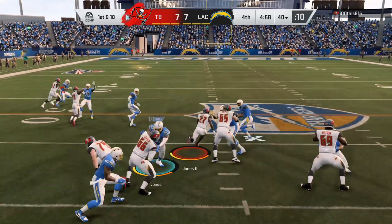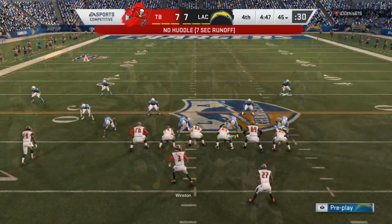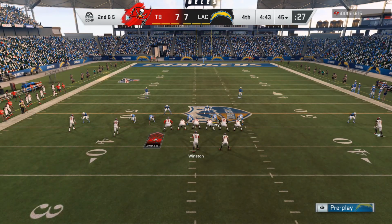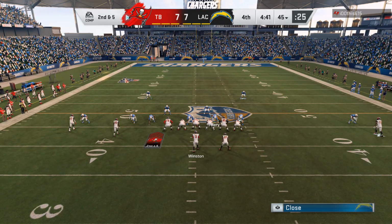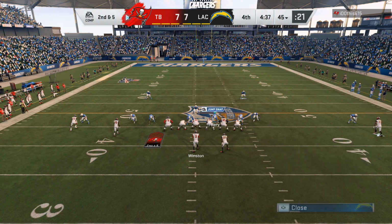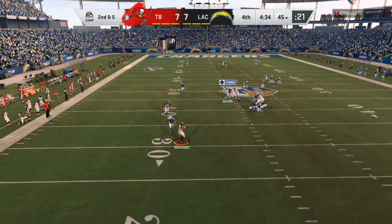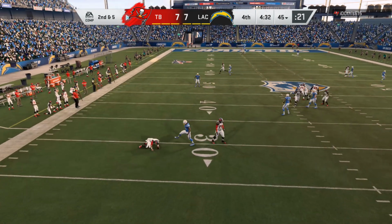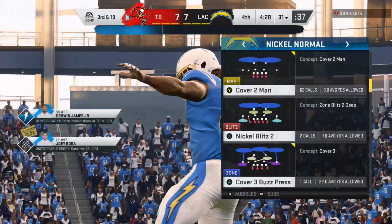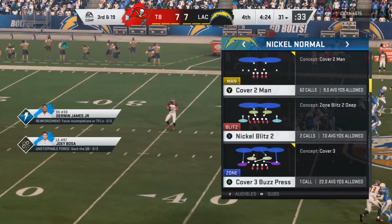Now a 1st down carry by Jones. He'll take this from the 40 up to the 45 for a gain of 5. Jerry Tillery on the stop. A gain of 5 brings up 2nd and 5 at the 45-yard line. From the 45 on 2nd down, Winston. And a big one. He's taken down. Give him the credit for the sack and a loss of 14 yards.